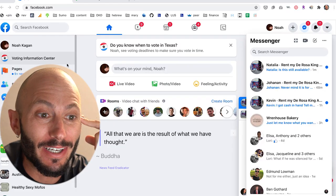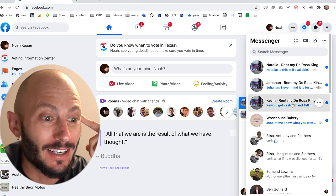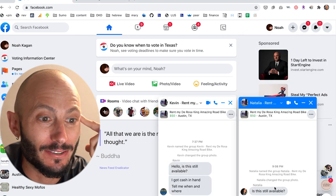It's now 9 o'clock. I just wanted to give an update. I'm honestly a little surprised and super stoked. Three people have actually messaged me already about my bike. This guy just said he's got cash in hand. This girl's asking, is it available? Pretty damn amazing. So just go and check out marketplaces and put yourself up there and you never know what you're gonna find out.